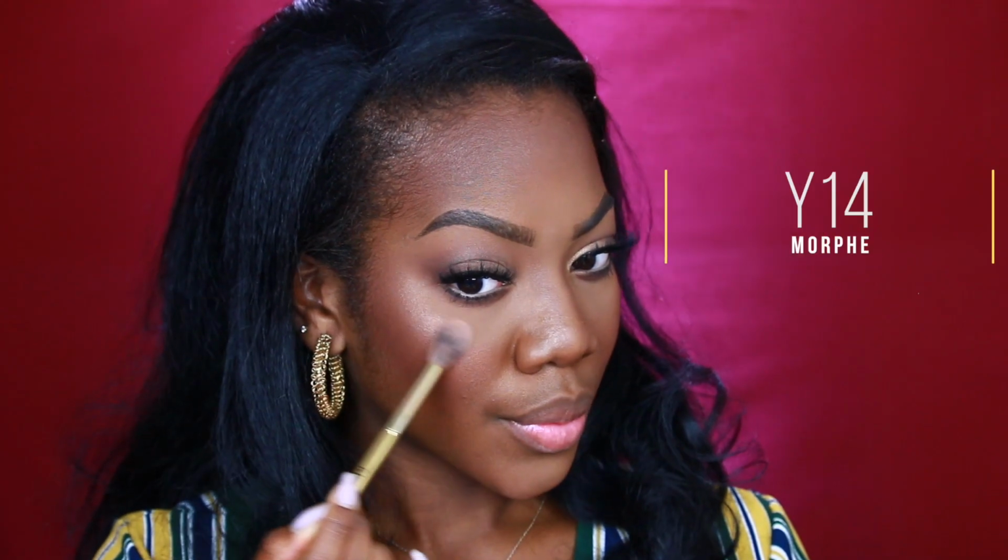So let's go ahead and do this. Anywhere you could possibly highlight, just go ahead and do that. We're not skipping out on any highlighting parts. Maybe just the chin. I don't highlight my chin ever. I have a chin, I don't need to highlight it.